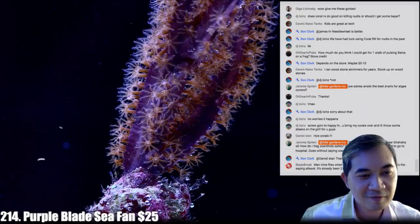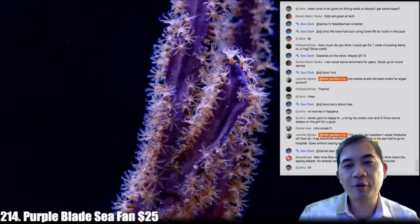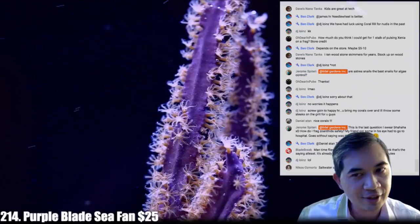At least I'm glad that these Gorgonians are kind of cooperating. They're looking great. You can never tell with Gorgonians. Sometimes they develop a waxy film and just stay closed for a week or so, but these guys are all nice and open.